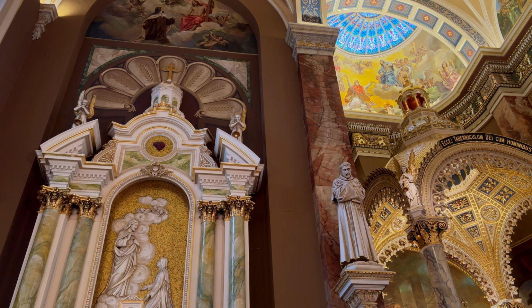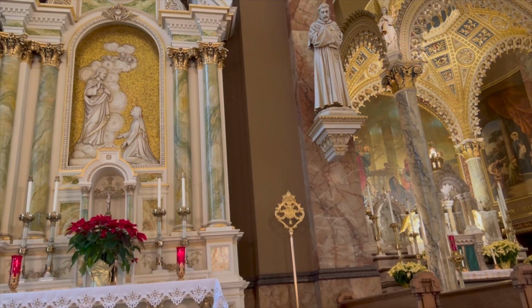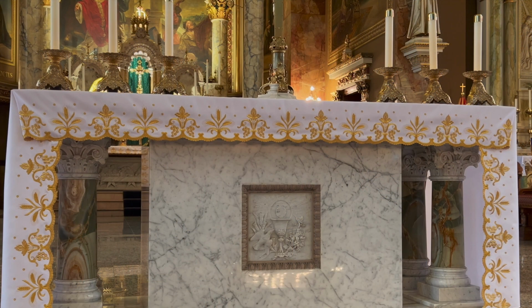The Sacred Heart altar shows Saint Margaret Mary Alacoque at Paray-le-Monial, France. To the right of the altar is a statue of Saint Francis of Assisi. Four onyx columns support the altar of sacrifice with a relief of the Eucharist in the center.